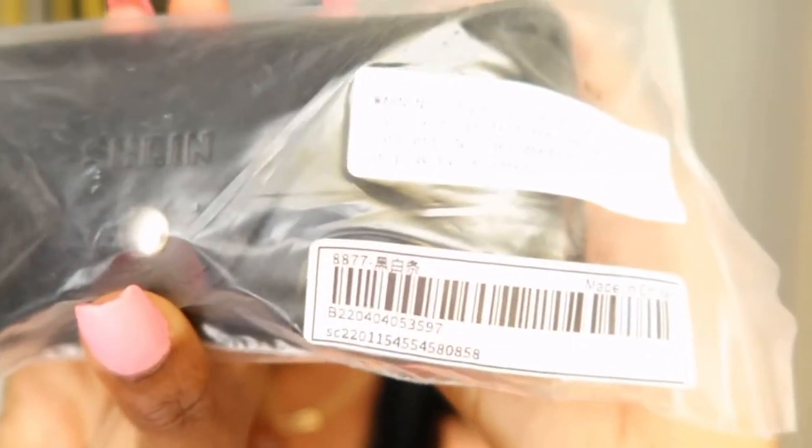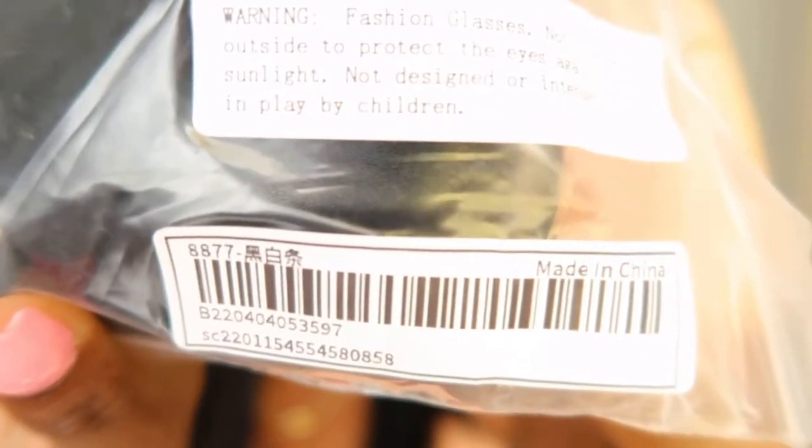All right, this is the second. Oh, that item, but yeah, that's the second. And it's starting to water again. Oh my gosh, my makeup is about to be messed up. Oh well. Again, it comes in its own separate bag.